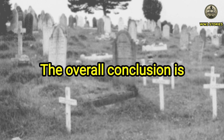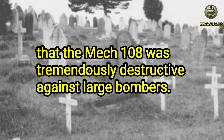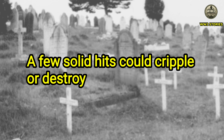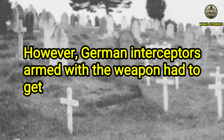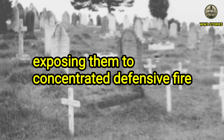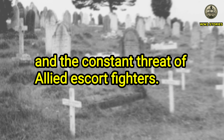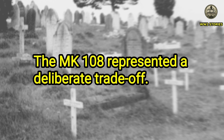The overall conclusion is that the Mk-108 was tremendously destructive against large bombers. A few solid hits could cripple or destroy even the heaviest Allied aircraft. However, German interceptors armed with the weapon had to get dangerously close to use it effectively, exposing them to concentrated defensive fire and the constant threat of Allied escort fighters. The Mk-108 represented a deliberate trade-off.